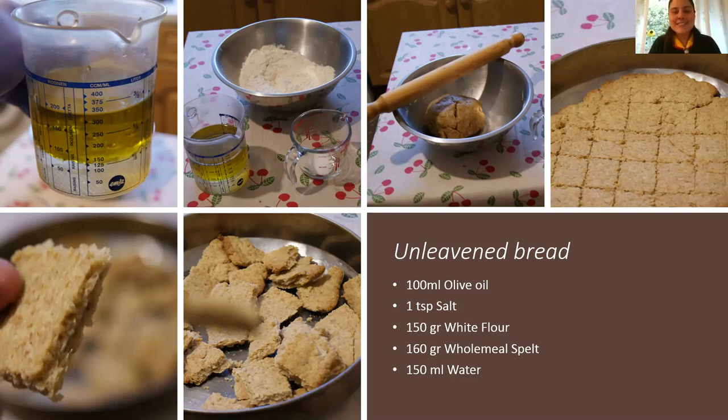Yes, so it is that simple. And if you're in a rush and you don't have any bread, you can quickly bake an unleavened bread.